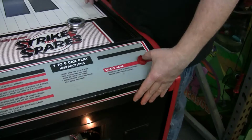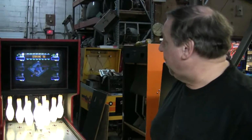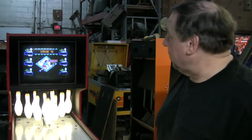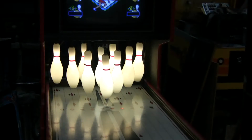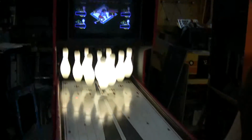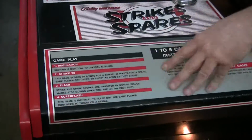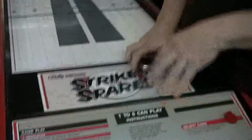This is regular regulation. All shuffle alleys default into regulation, but if you push the button, you can play a different one. There's strike 90, there's flash, which has the lights moving across the field, and super flash. The guide here explains the big difference. Anyway, the difference on super flash is if you get a strike, you keep throwing.